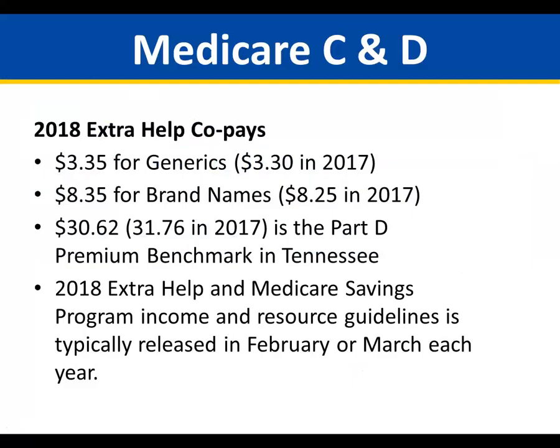All righty. So also we have some new extra help copays. So the people who are receiving assistance to help pay for their medications, their copays are increasing. So they're increasing by a nickel for their generics. So in 2018, their copays for generic will be $3.35. And in 2018, the copay for their brand names is $8.35. So that's going up a dime. Not a whole lot of money to a lot of people, but those individuals who are on a limited income, that's a pretty big jump for them.